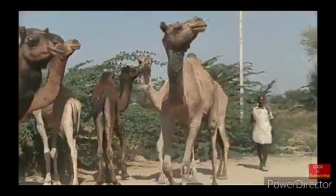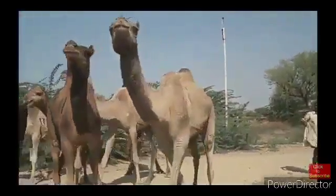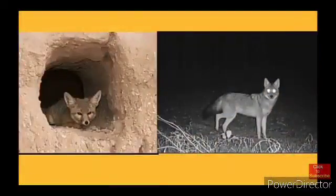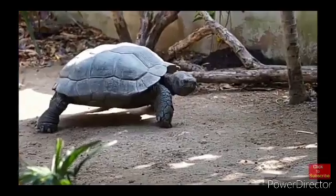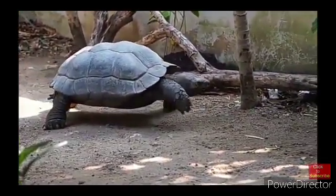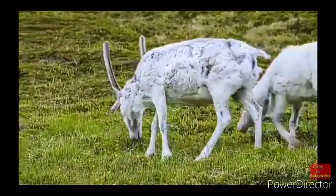For example, camels can go for days without food and water. Many desert animals are nocturnal, coming out to hunt only at night in order to avoid the sun. Some animals, like this tortoise, will spend much of their time underground in a burrow. Other desert animals have adaptations to help keep them warm and survive in cold temperatures.